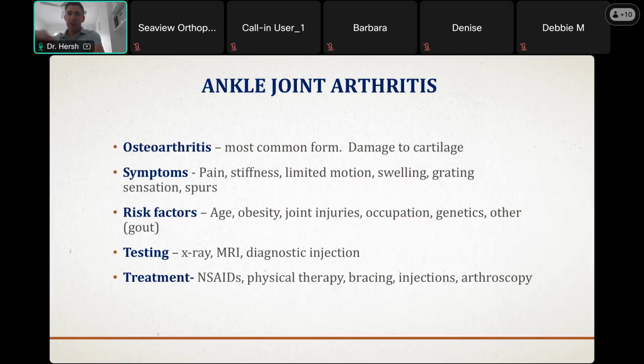Ankle joint arthritis kind of goes with all arthritis. It's just damage to a joint, damage to the cartilage. The cartilage is the lining of our joint. So whether it's in your knee, your hip, your back, your foot, or your ankle, it's basically damaged cartilage. You might feel pain, stiffness, limited motion, swelling. You might have a grating sensation. That's not a good sign. And those spurs, they're often on joints. We'll see spurs forming.